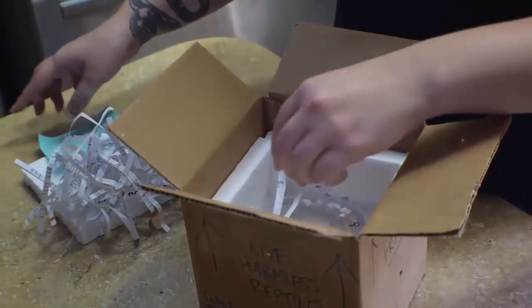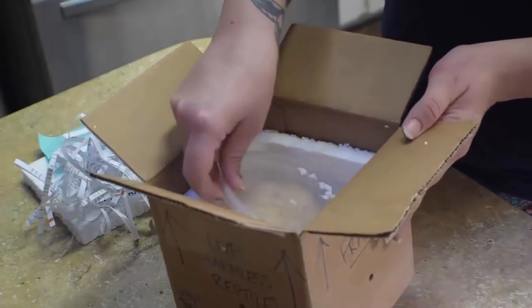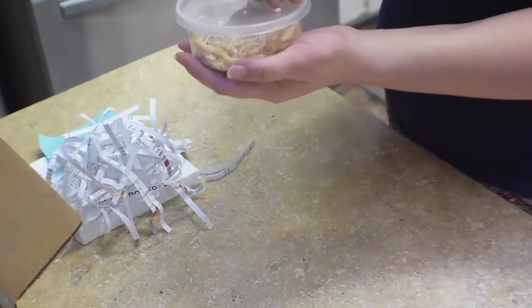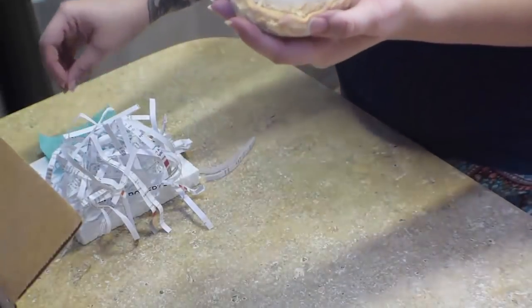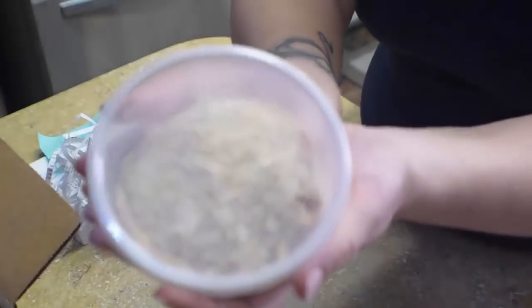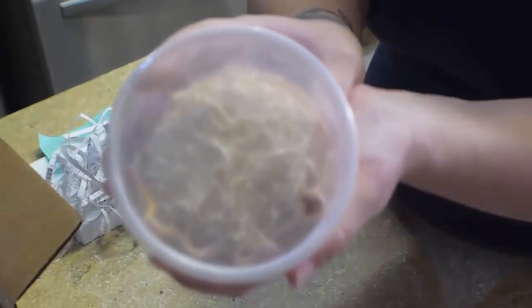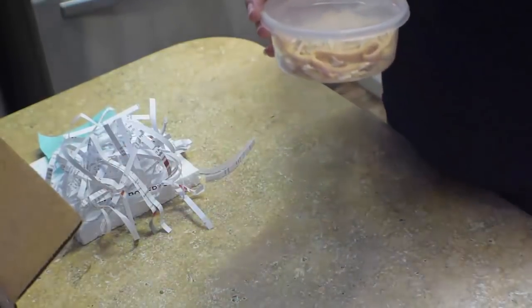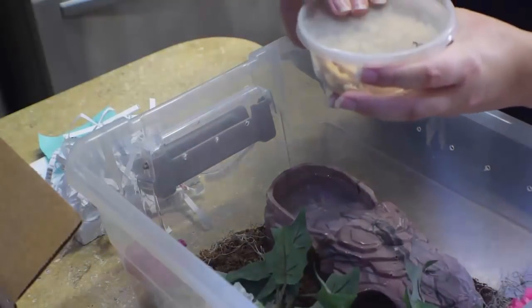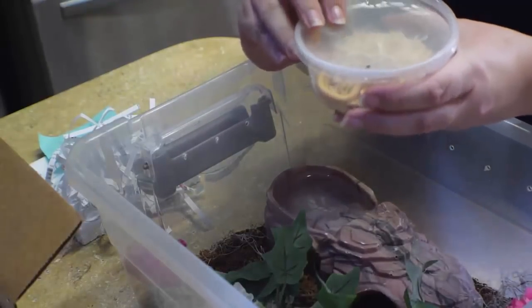That's very awesome. Oh my gosh, babies. Y'all are so tiny. Oh my goodness. Look at how little bitty they are. Oh my gosh. I don't know why I wasn't expecting them to be so little, but here they are. Oh my goodness. Let's see if they will let me put them in their new enclosure.